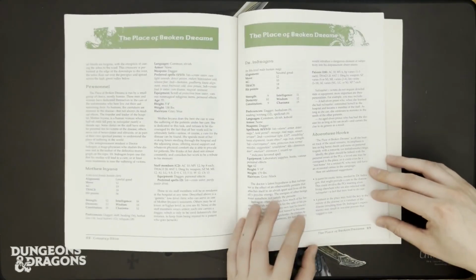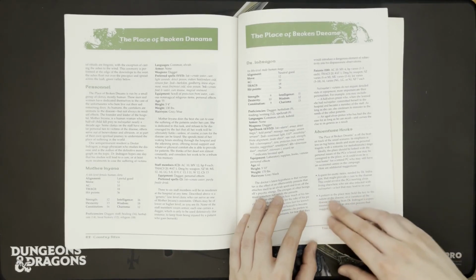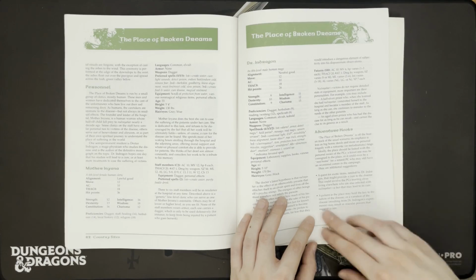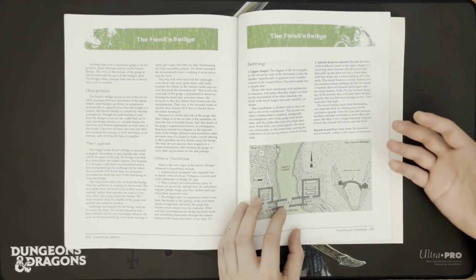So if we look at the adventure hooks, one of them says, a patient in the place may hold the key to the nature of the disease, or a variation of the disease may result in oracular powers that suggest a cure. So it's a bit morbid, but I think also a very interesting premise.